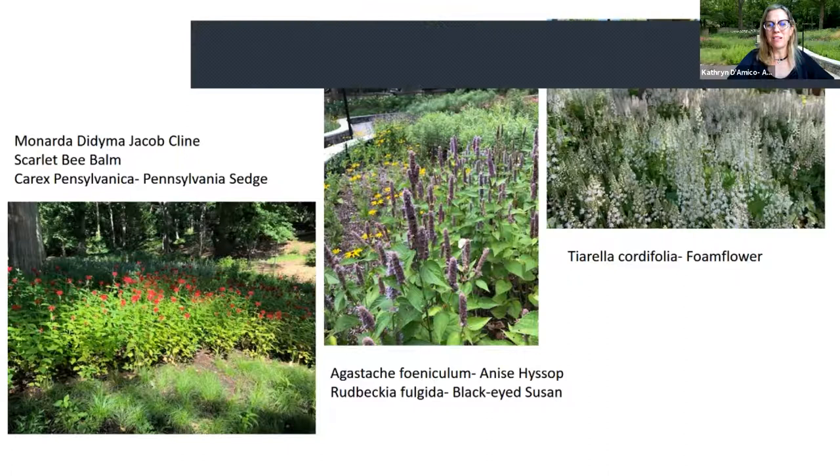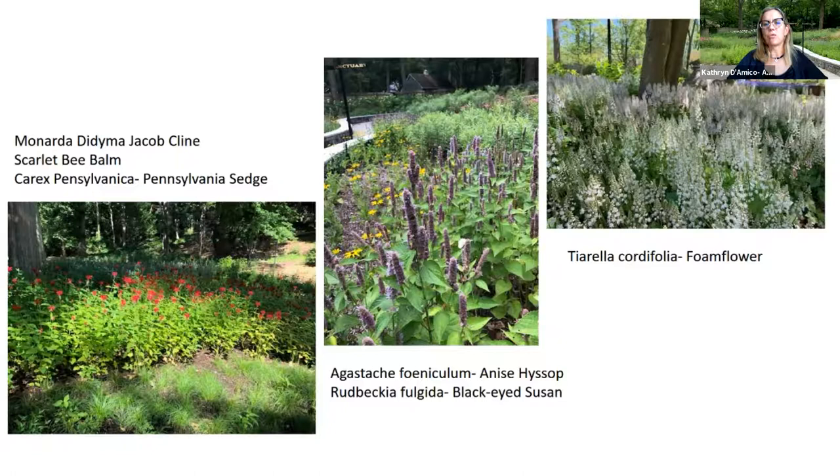This middle one is another one that I love, Agastache. It's anise hyssop. You've probably heard it, the common name is hyssop. And then mixed in with it, we have some black-eyed Susan, Rudbeckia. And those two are both great for attracting finches and other seed-eating birds. I will say that the hyssop during the summer, when it's in bloom, the purple like this, is a great pollinator attractor. There's tons of butterflies, tons of bees, and not just one species of bee. If you look, you'll see so many different types of bees. It's great for a pollinator garden.